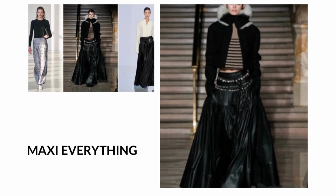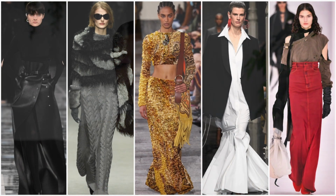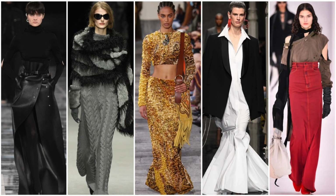So the first trend that I'm absolutely obsessed with: maxi everything. Maxi skirts specifically that I've been loving, but also maxi dresses, maxi coats, longline everything. I love this because it just makes you look so tall. I'm 5'3.5", so I appreciate a little length. I think it makes everything look a little bit chicer.